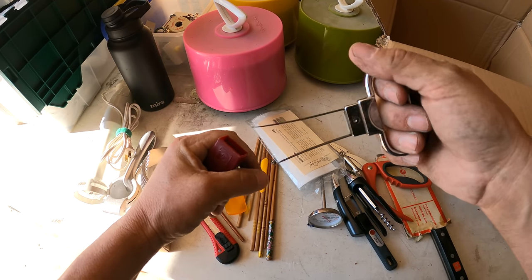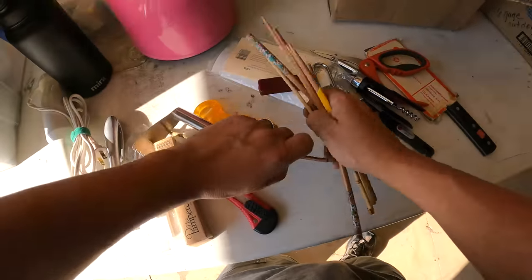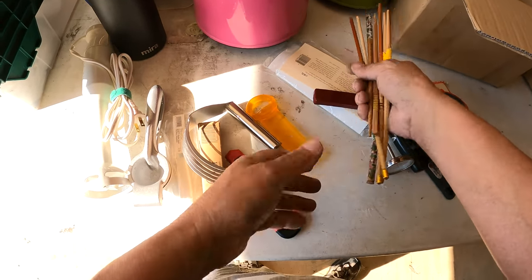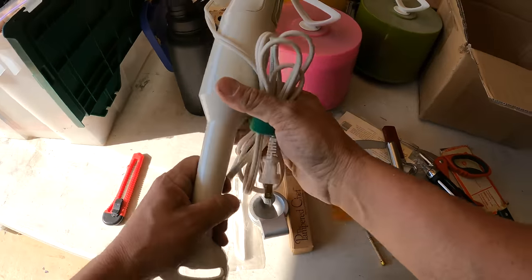This is just a little... Wait, what is that? I'm trying to remember what that is. That was a wine opener, but... Like I said, chopsticks I put aside. I don't think these are worth anything, but those are definitely nice. It's a Pampered Chef, so that's mine. This, I don't know what that is. Oh, but this is why I dug everything out right here.